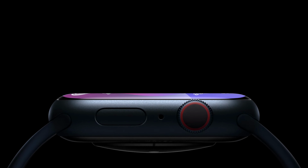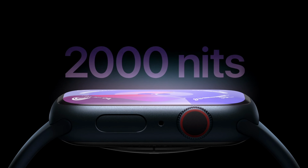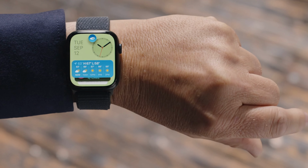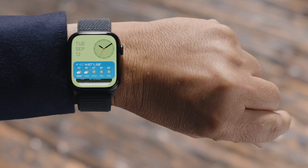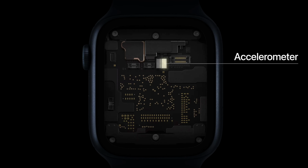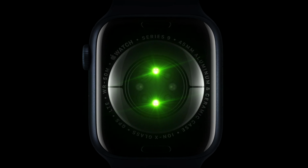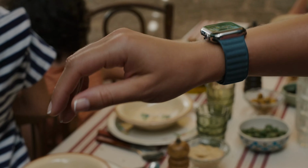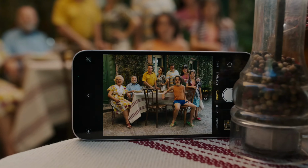It's also going to come with a brightness of 2000 nits, which is much brighter than the Series 8. There's also a new gesture being added to the Apple Watch called Double Tap. The sensors are so good now, they can check the blood flow differences when you tap your fingers. So one cool use for this is that you can use your camera preview app, just double tap when you want to take the photos now.